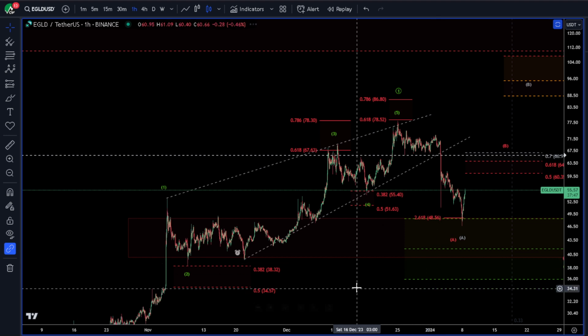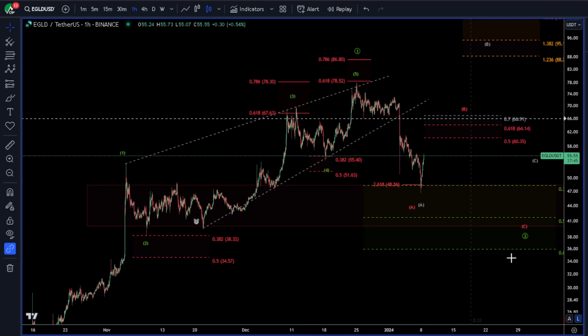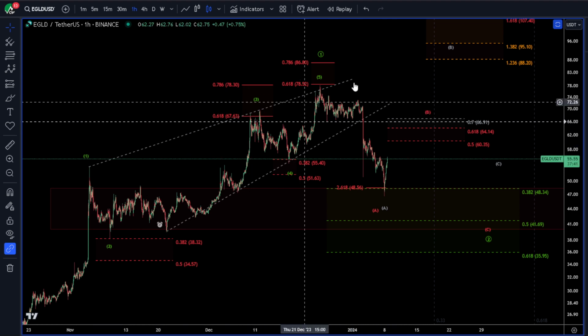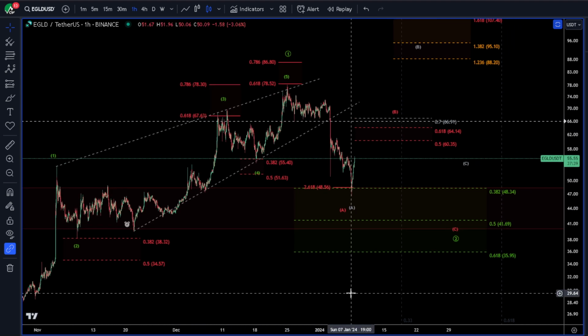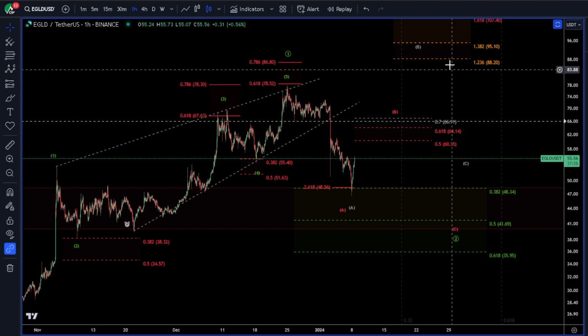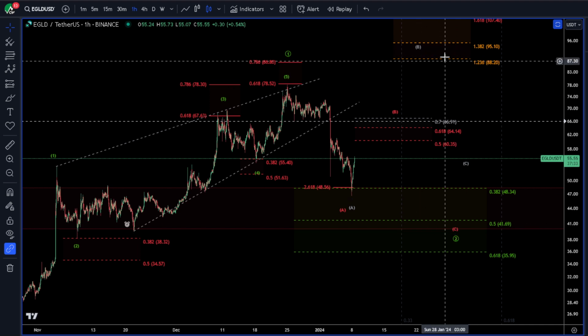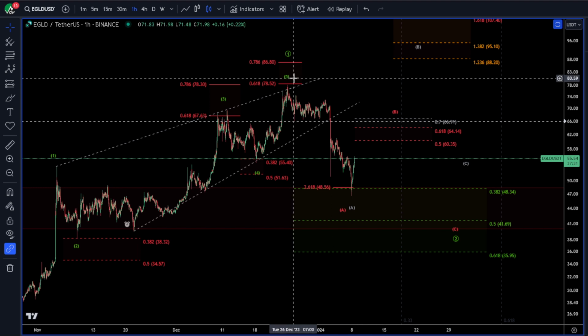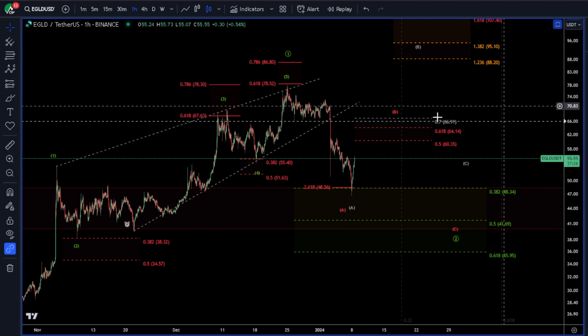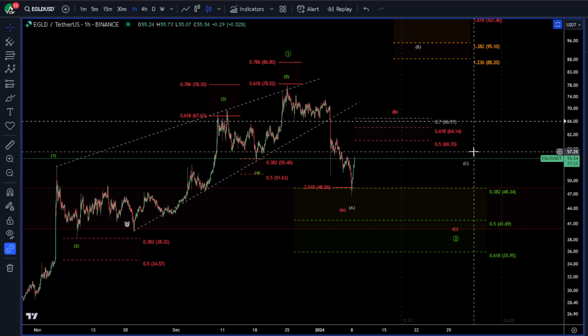Just because this looks so much like a diagonal, everything fit, every target hit, and we came up in this contracting manner. So my anticipation is either this C wave to the downside where we make a new low, or come up between the 1.236 and the 1.382 extension of this wave down for our B wave, and then make our C wave down, in which case I would look to buy.